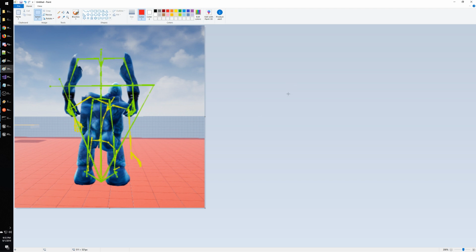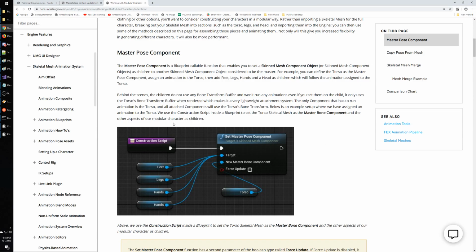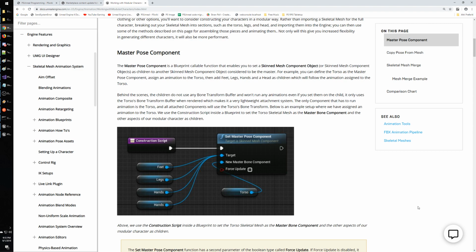So I don't know if any one of you is encountering this problem, but if you do, this picture here on the official website is wrong. Now I sent a message saying that it's wrong.